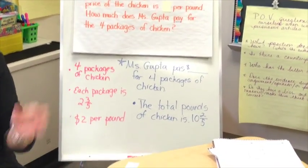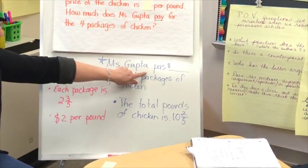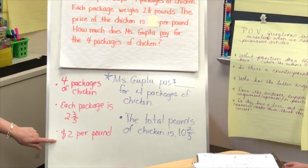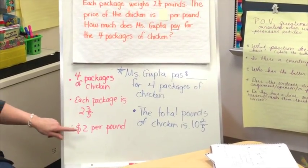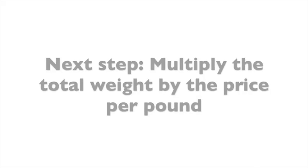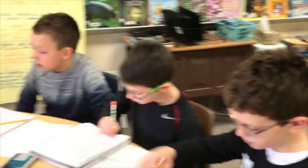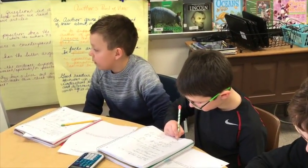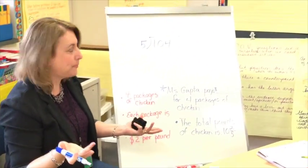New portion of your paper, draw me a new picture. How am I going to use how many total pounds I have to figure out how much I pay for those 4 packages? What do I know now? 2 pounds. What do I know, Anthony? $2 per pound. And then you now know your pounds, so then you have to multiply that. $104 divided by what? 5. Okay. Looked pretty easy so far, right? Let's see what happens to it.